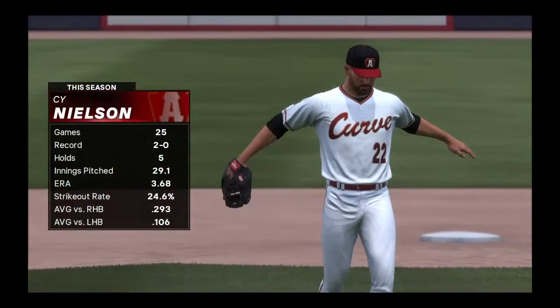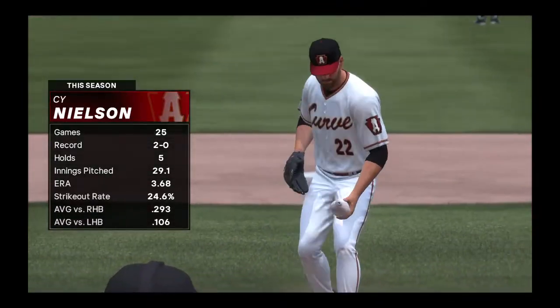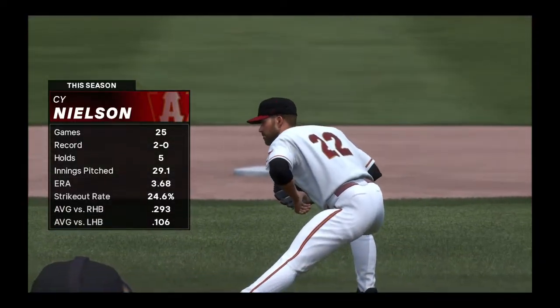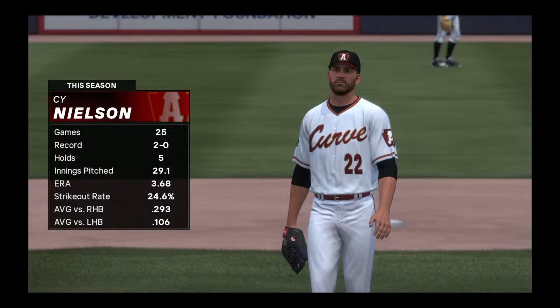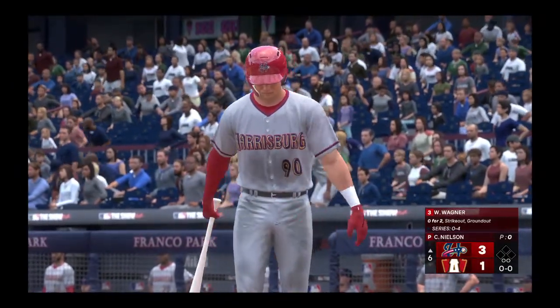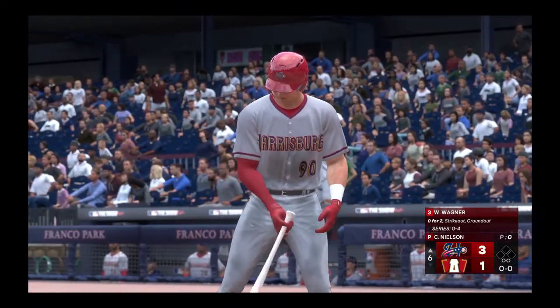Cy Nielsen will take over here. I'd expect the defense to be on their toes. He tends to pitch to contact, not as many strikeouts as a lot of relievers. The second baseman getting ready to hit. The second baseman, Will Wagner.